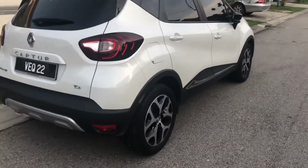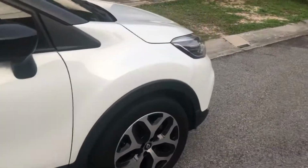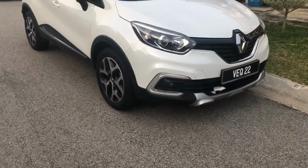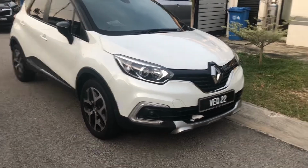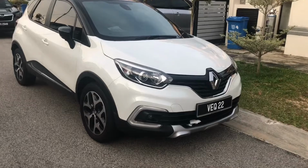This is a 2020 Renault Captur, and it's a little bit like what you'd call a French Honda HRV. Well, yeah, it's made by Renault, a French company, of course, but it kind of looks like an HRV or something like so. It's just an HRV turned into a French-style compact SUV, honestly.